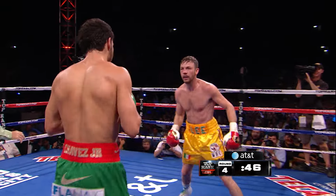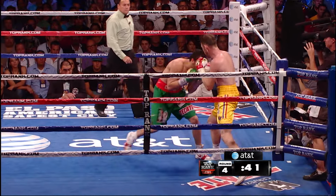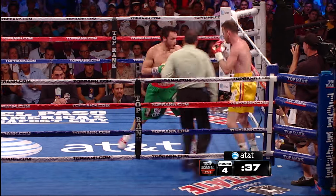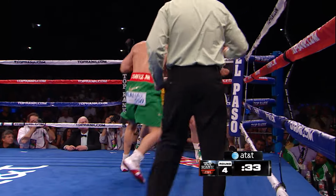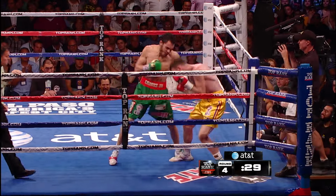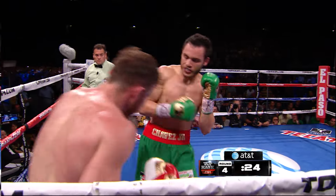He's spending too much time in the corner. He's spending too much time on the ropes. He needs to make the fight in the center of the ring. Oh, that hurt him. Another shot. Andy Lee is hurt. Chavez now going to take a step back and then Lee trying to go home and weather the storm.